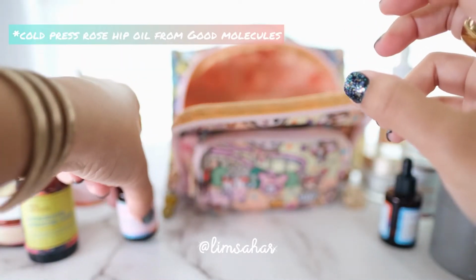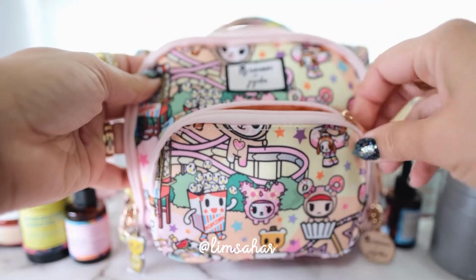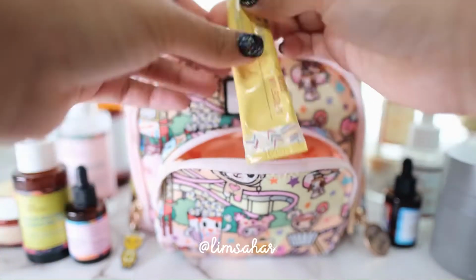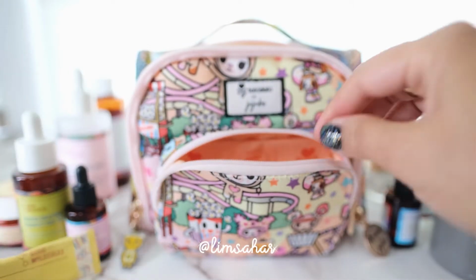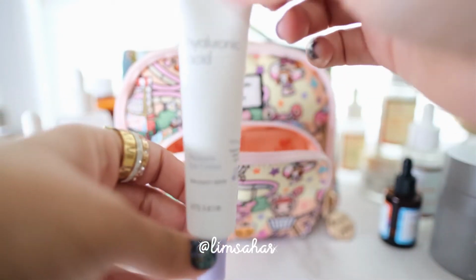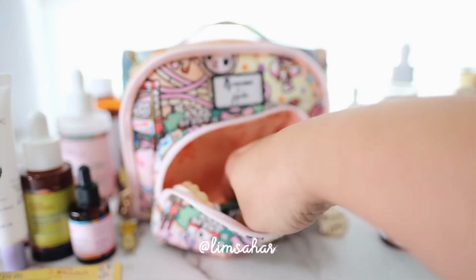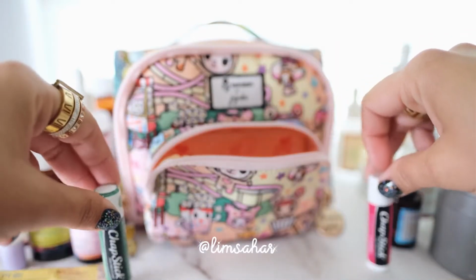And that was their oil, one of their oils. I can't remember which one though. Sorry. This I love. This is their yerba mate wake up gel for your eyes, and this is just another hyaluronic acid but for your eyes as well. And of course chapstick, because you always need chapsticks.